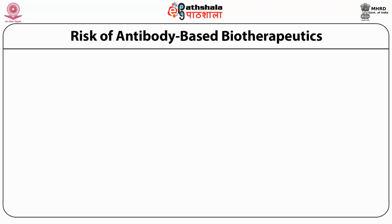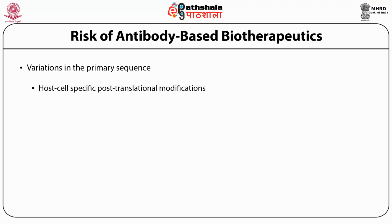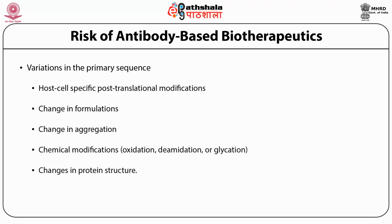Now when we generate a biotherapy for a particular disease, there are risks: whether there is a variation in the primary sequence of the molecule, whether we have host cell specific post-translational modifications. After introducing these biotherapies, there could be changes in formulations, changes in aggregation, and chemical modifications. So all these biotherapies can be tested in cell lines, in preclinical in vitro assays, before going to clinical trials. Now I will talk about how we can go for the in vitro preclinical assays and modify these biotherapies.